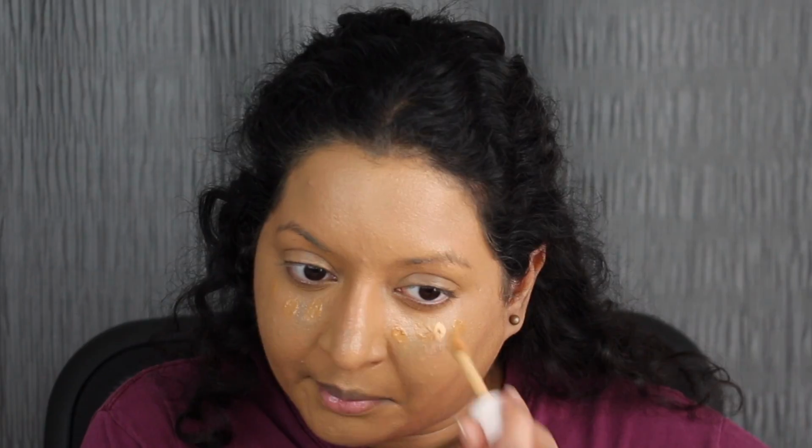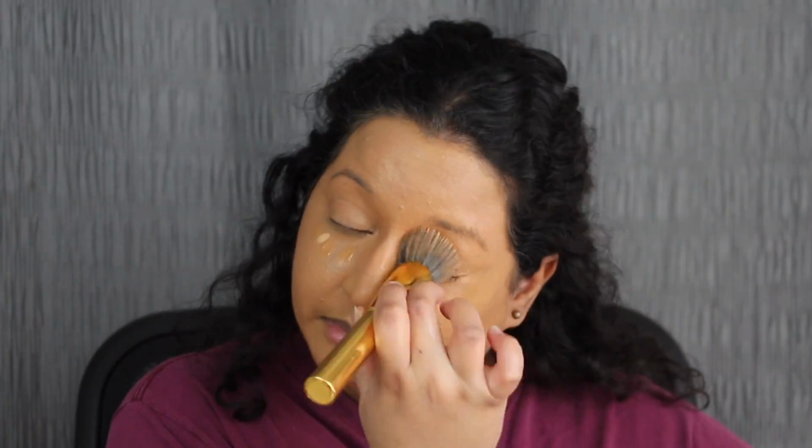The concealer shade I'm going to be using is in the shade 410N. I'm going to apply 3 dots. I'm going to add 1 dot of 290N. Taking my brush and blending it out. Here's what the concealers look like.